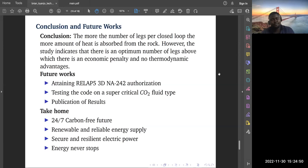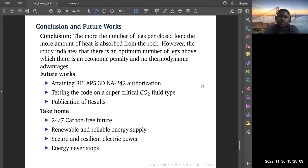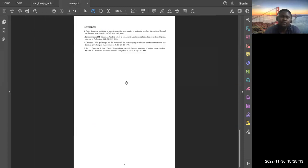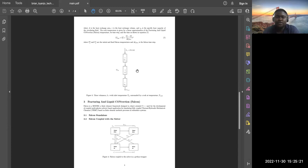Thank you. Not really a comment, but I know you say you designed your own code. How fast was that code? Were you trying to parallelize it? The code that I designed to replace RELAP5 was based on these volumes. It was not really fast because it was not optimized. At first I wrote it in Python, and to simulate 30 years, it took almost 10 days. So I had to rewrite it in CUDA, and it was taking at least a day and a half. I converted it into C and wrote it in CUDA.